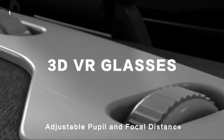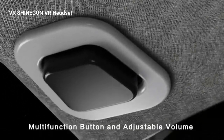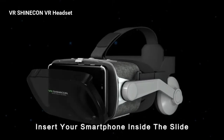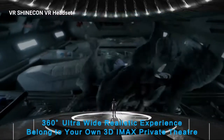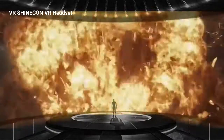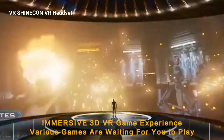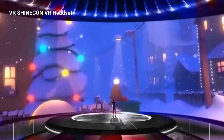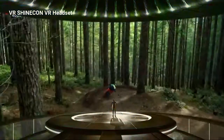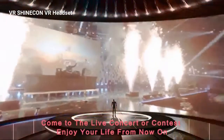Number 6. VR Shineken VR headset comes with adjustable pupil and focal distance, multi-function button and adjustable volume, 3D adjustable hi-fi stereo headphone, 360-degree, ultra-wide realistic experience. Immersive 3D VR experience. Panoramic scene photos and videos. Enjoy your life from now on.